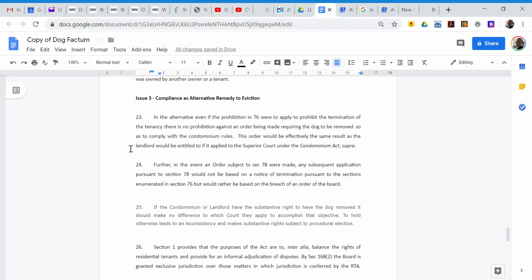And again, if one's going to have a strict wording of Section 76 to say that it has to be the behavior of the dog and only the behavior of the dog can lead to eviction, then I would ask that you also have a strict wording of Section 76 to say, well, it's only eviction that's prohibited. A compliance remedy isn't prohibited by Section 76, and there's nothing in 76 that prohibits the board from ordering the dog to be removed. Furthermore, in the event that such an order were made and the tenant were to breach that order, application could be made under Section 78, which is a provision that allows you to apply where a tenant breaches a previous order, and any application under Section 78 is not governed by Section 76, which only applies to other types of applications.